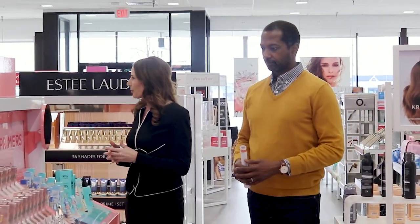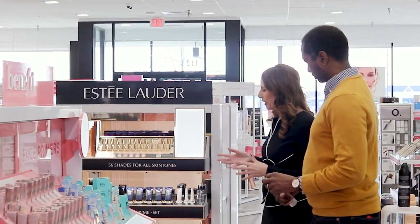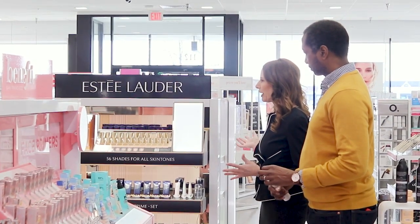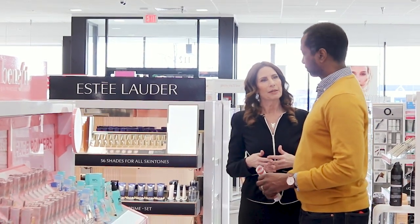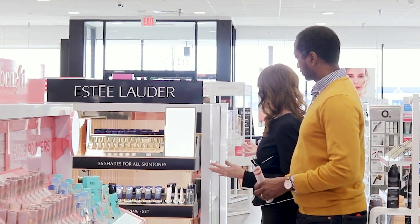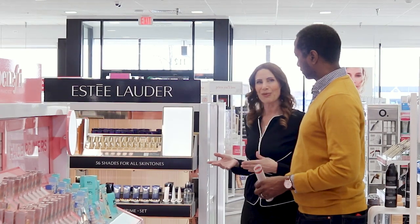One of the other things is that our store design team created these new elevated gondolas to really showcase these brands. And we've moved away from some of the larger boutiques that we have in some of our other stores. They had a bigger footprint. So this allows us to really showcase the brands in a beautiful way and gives us space for more new, exciting things.